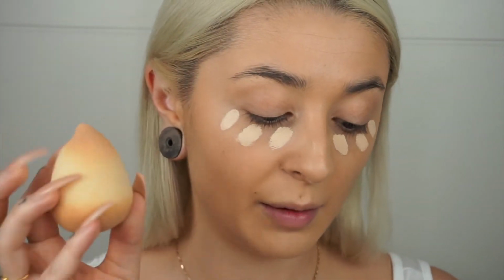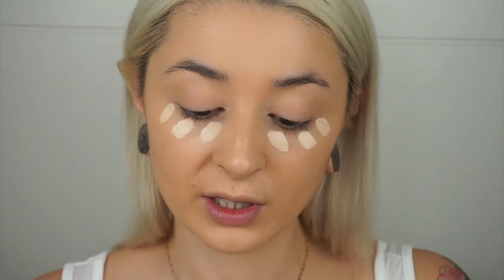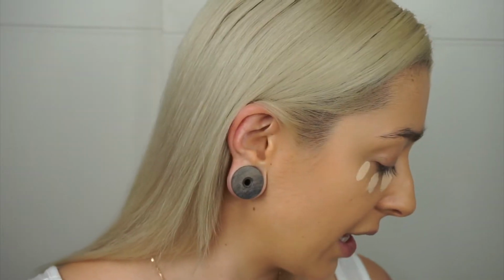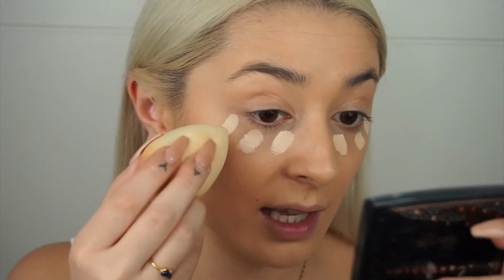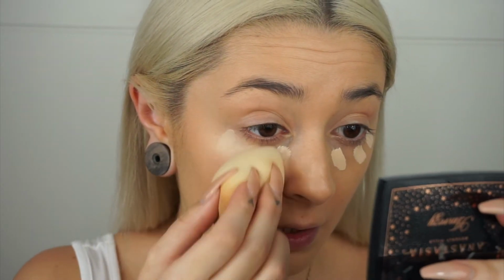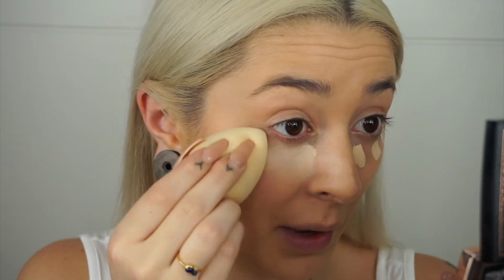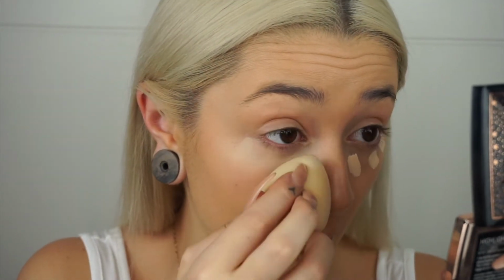And then what I'm going to do is blend that out with my damp beauty blender, and then I'm going to take my RCMA No Color Powder, which I just keep in my Laura Mercier pot, and I'm just going to set that. Instead of baking, I'm sure you've seen it on my videos before, I pick up the product on my sponge and then tap the excess off on the back of my hand. That just gives you a way more natural finish.